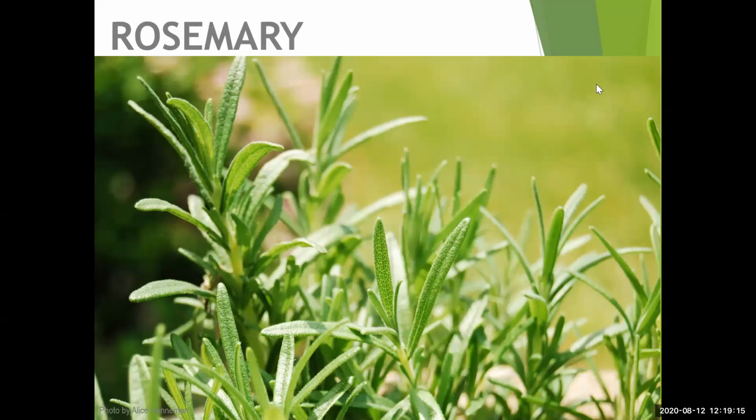Rosemary, this is a perennial, almost shrub-like herb. Has a very nice aroma, so it's something that you could even plant, and I did this, I planted it by the front door. So if someone were to rub against it as you walk to the door, it has a nice smell. It's very drought tolerant. Has these kind of small, narrow leaves and really nice pink flowers as well. And you can start this from cuttings.